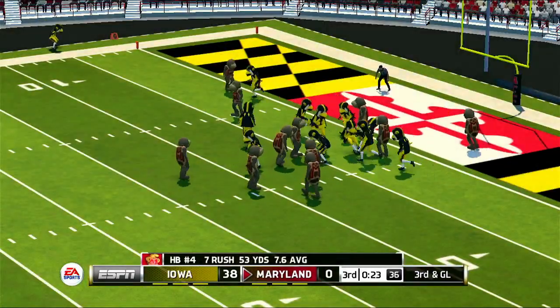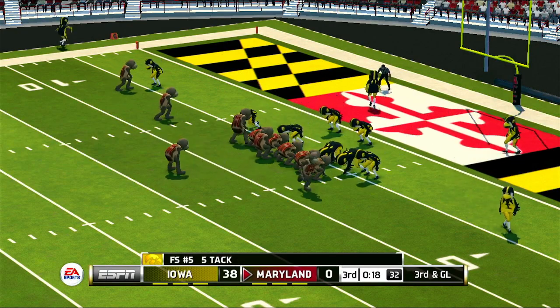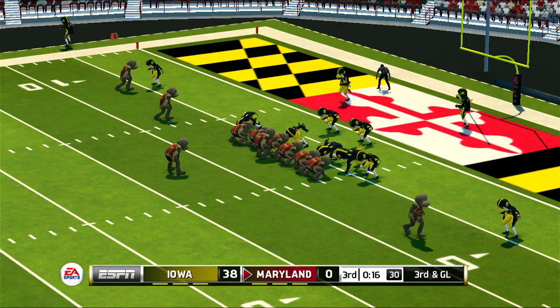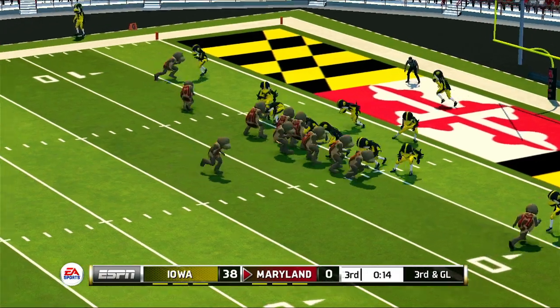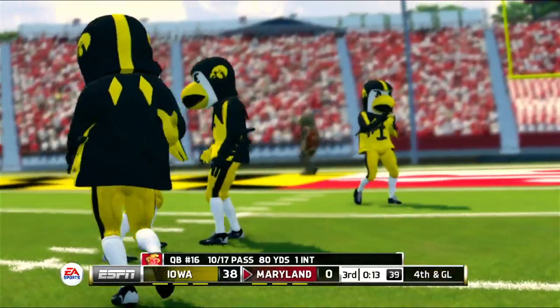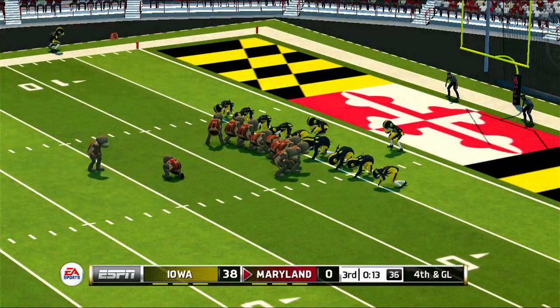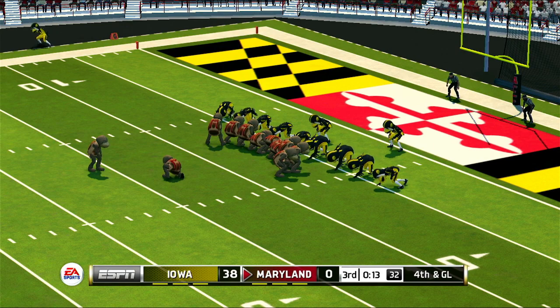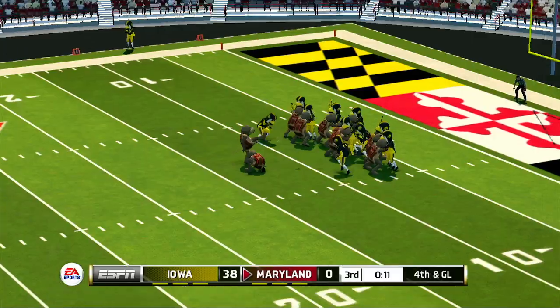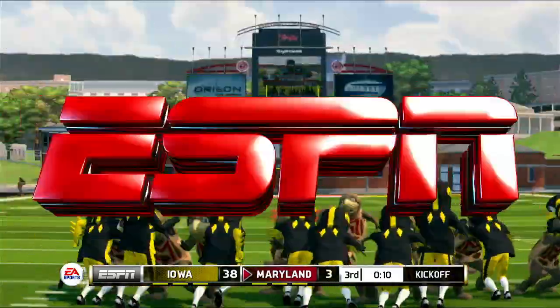That's a gain of 4 on the goal. That makes it 3rd and goal. When you feel pressure like that, the worst thing you want to do is just to throw the ball into coverage. He got away with one right there. He's very fortunate. Next time, he should just throw it away out of bounds. They'll line up for the field goal, and this is nothing more than a chip shot. And the field goal is good.